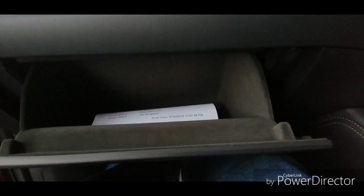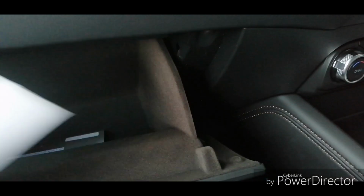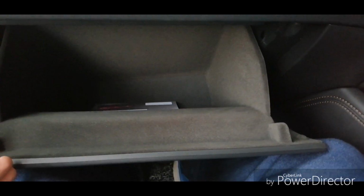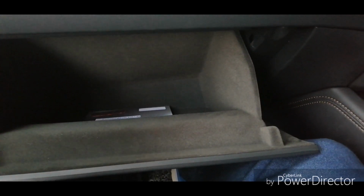So now we got a glove box up here. The glove box drops down in a slow manner so it won't hit your leg when you open it. Okay, nothing else. Wow, pretty high quality though. This is covered with felt. That means if you put your coins or some heavy objects inside, it doesn't make a sound like in most cars.